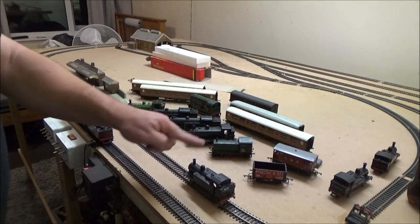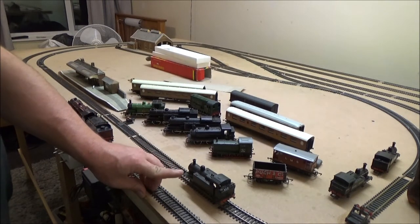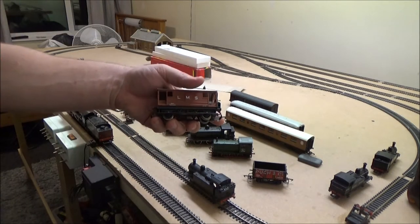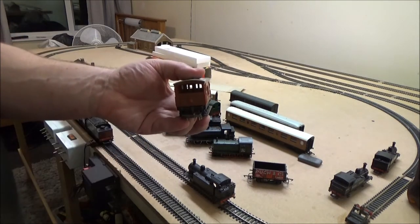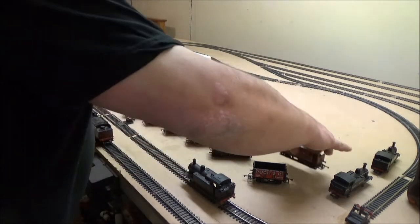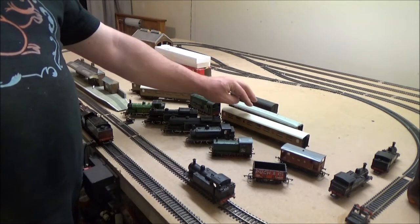These ones lined up here, plus this one, came from another eBayer as one job lot, as spares or repairs. I've got this LMS brake van. I've actually got two of these now. I didn't realise that the one I got off my stepdad had the rear working light, so I bought this one for less than £5. So I ended up with two. Oh well. And these two coaches I got as spares or repairs as well.